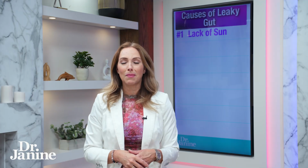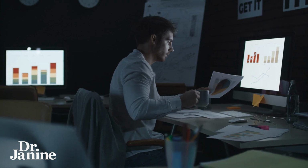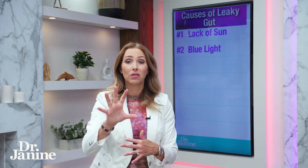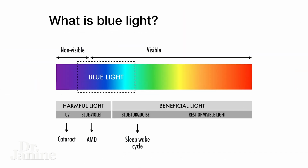Okay, the second cause on my list is too much artificial light. So blue light, which you probably are looking at a screen right now, whether that's from your screens or from your artificial lights in your home or office, is a problem because of that blue light wavelength. The lights don't necessarily have to look blue, but the wavelength of light that's hitting your eyes and your skin is higher in that blue nanometer wavelength.